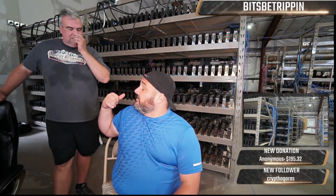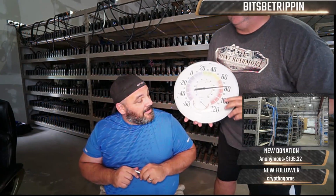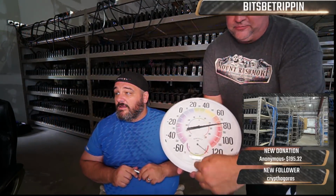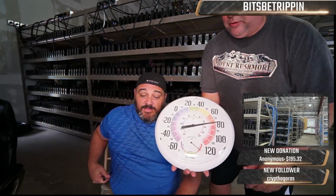This place, if you lose your fans, it'll shoot straight up to like 120, north of 140 easily. Todd did have a recent issue with that where the exhaust fans went down, and the temperature went up to, well, I say 140. I really don't know. On the temperature gauge, the needle was vertical, straight up and down. So I imagine it's at least 140, if not hotter.